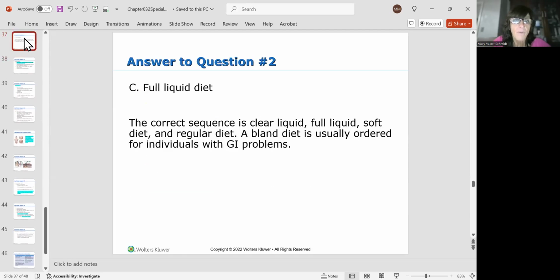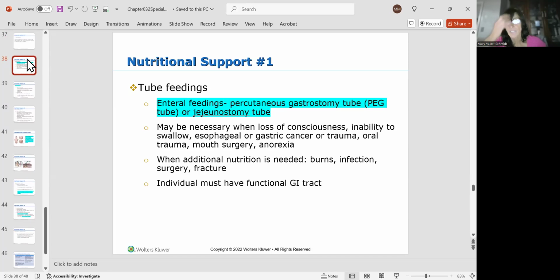Okay, right, full liquid. Now, tube feedings. Let's talk about tube feedings. Enteral feedings. People sometimes have a percutaneous gastrostomy tube, a PEG tube, or a jejunostomy tube, a J tube. Why? Well, sometimes they've been in an accident, they've lost consciousness, they're not able to eat, so the food can go directly into the GI tract. Burns, severe burns if they were in a fire, infection, etc.